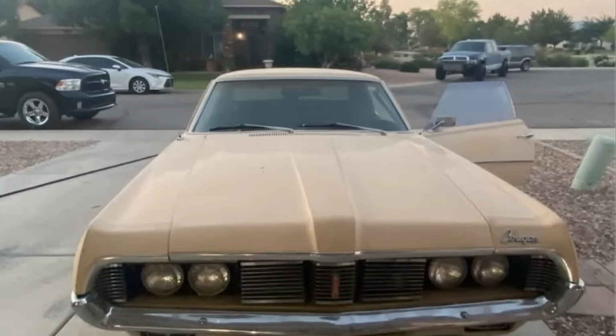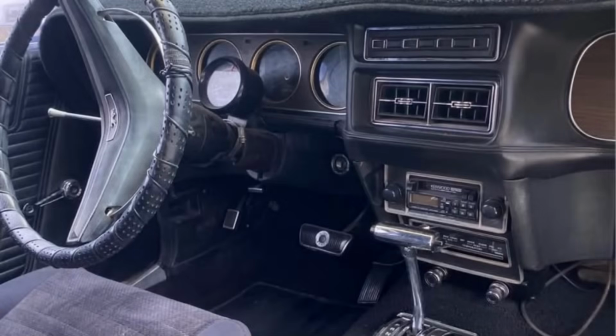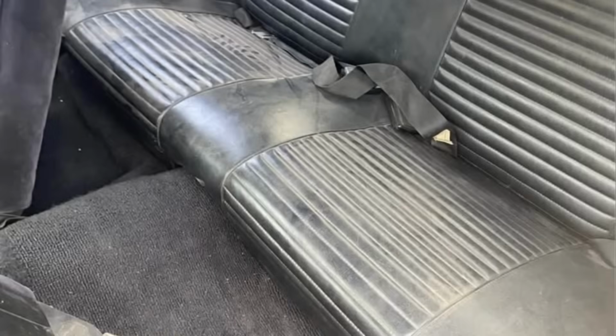The seller notes that the electric fuel pump failure is the main obstacle to running and driving, which is typically a straightforward and inexpensive fix. This combination of upgrades makes the car an ideal candidate for someone looking to finish a project that's already well on its way toward modern functionality. Additionally, the vehicle's AOD transmission and fuel injection are both sought-after upgrades that improve reliability and drivability without compromising its classic muscle car spirit.